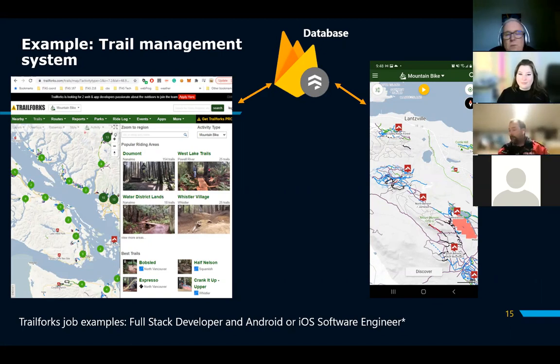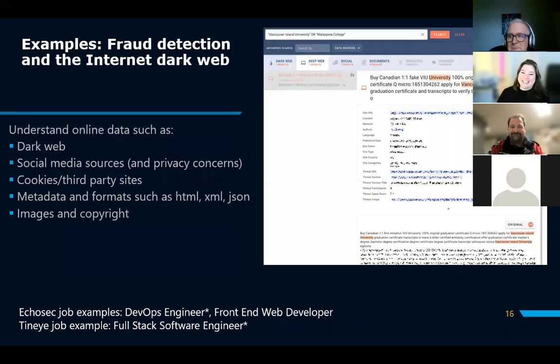And again, this would be a great example of a company that hires full stack web developers and Android and iOS software engineers. Okay, so that's what we're training for, is to work with companies like this and build really cool applications that lots of people use. Trailforks I use all the time when I'm mountain biking and I still get lost, but there you go. And then Brandon has to come and rescue me or somebody like him.